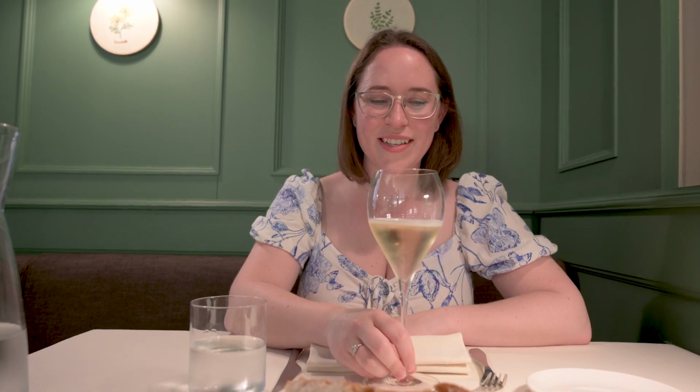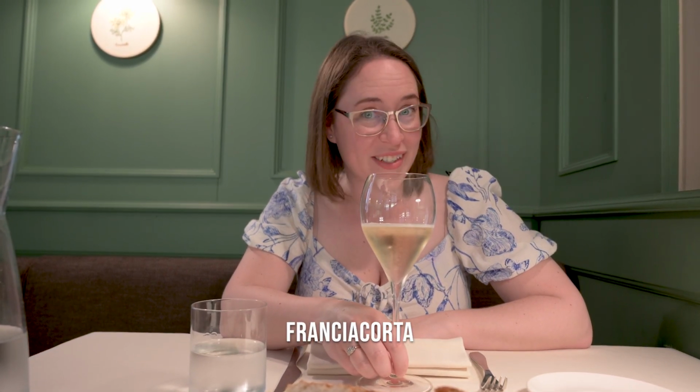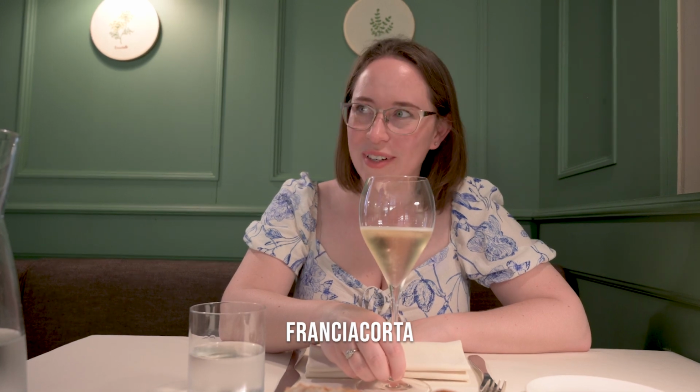We are starting off with a local sparkling wine. This is Franciacorta. Hopefully I'm saying that right. It is a bubbly white wine, and it is made in a similar manner as champagne. So cheers.